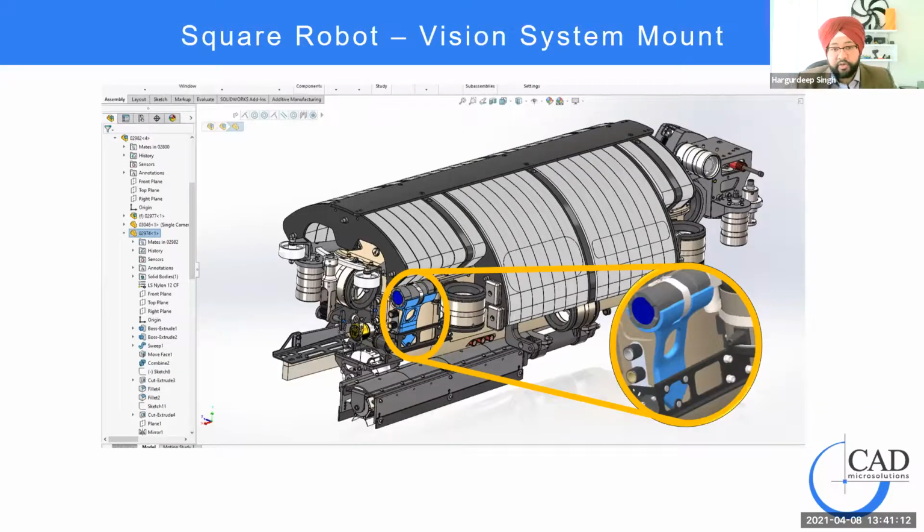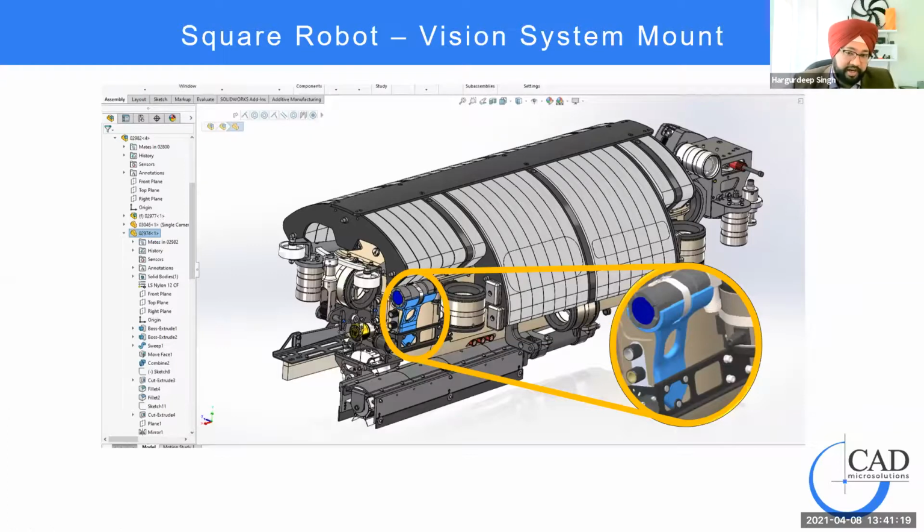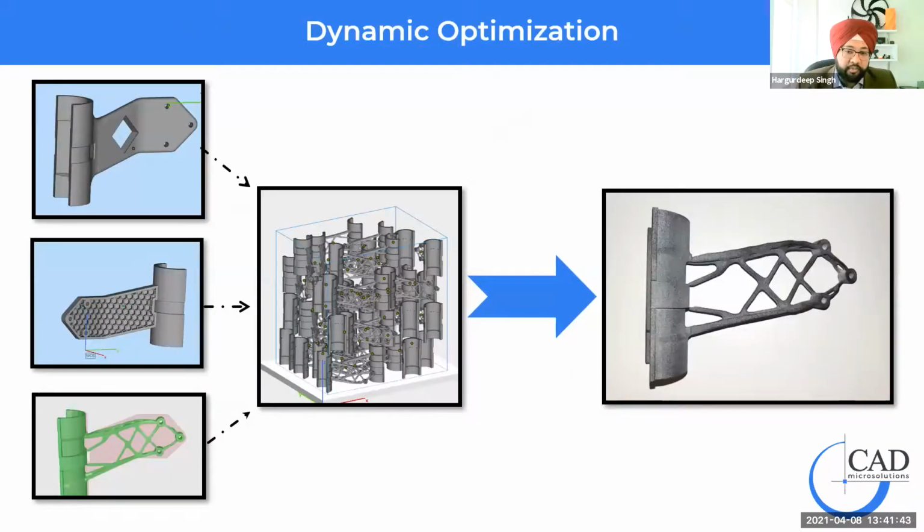Another example here is a company called Square Robot. They make these robots that go into petroleum tanks and do inspection. To do those inspections, they have vision systems, and they have lots of different brackets and components. By taking a look at one of those brackets alone, you're able to see if there are weight reductions and dynamically optimize those parts. You can put them in your simulation techniques, and the finished product was more organic and only designed for that particular application. And they could test that out relatively quickly by going through this exercise.